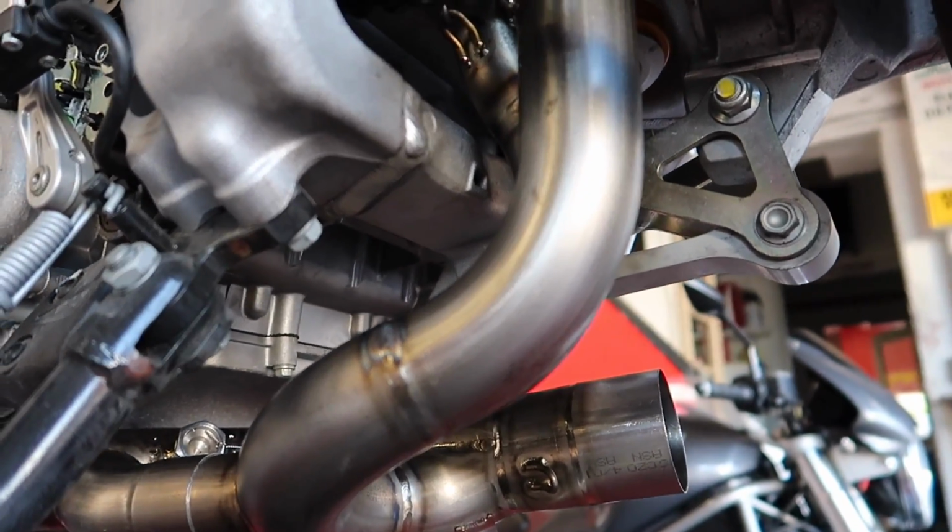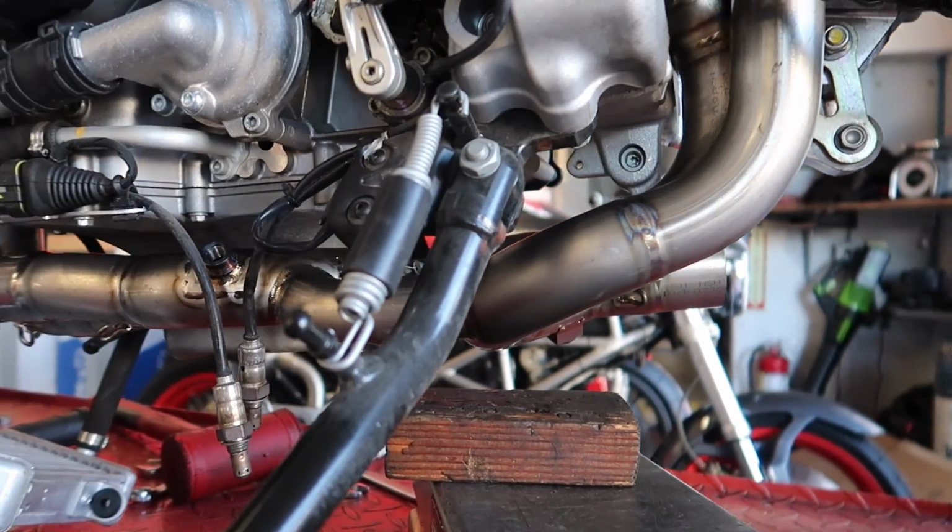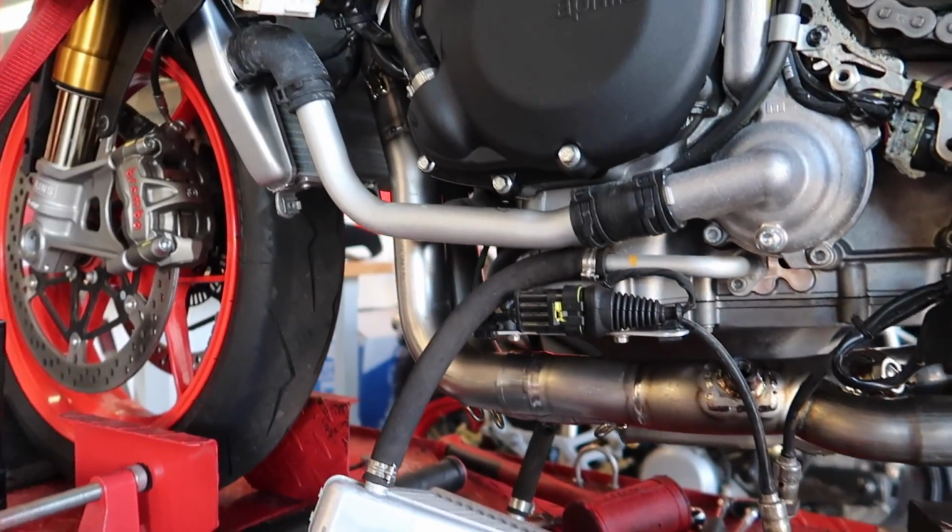Alright, so once we removed the jack, put the springs on, it sucked it right on up. Just had to give it a couple love taps, and now it's sitting in the right position. Look at that, guys.